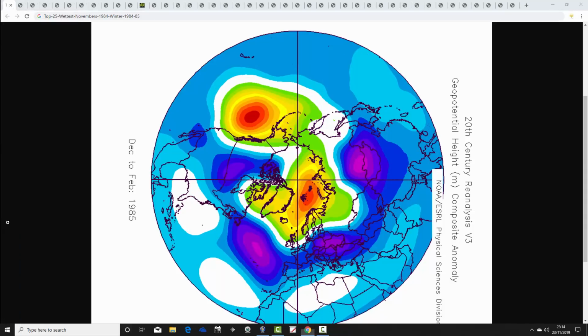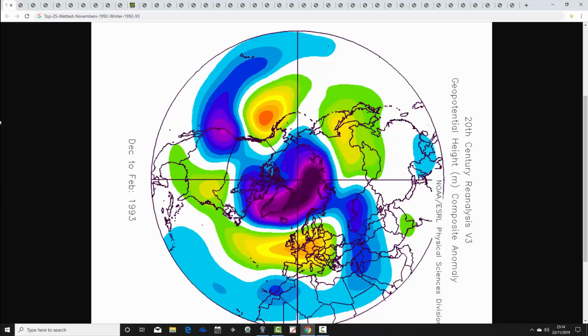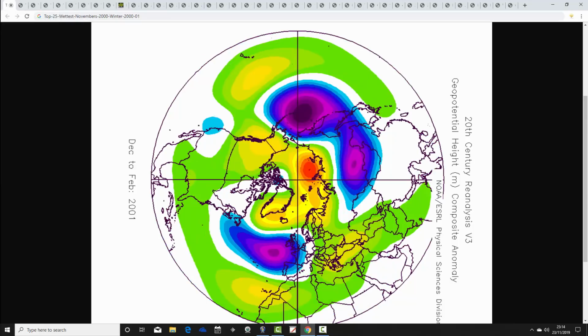1984, 1985 is another cold winter. There's definitely a trend here within this wet November analogues package for a colder winter. Below average heights to the south, blocking to the north. Yes, we've got the wind in from the east. That's a cold winter for 84, 85. 92, 93 is a dry, quiet and mild 1990s winter with high pressure over the top of the country.